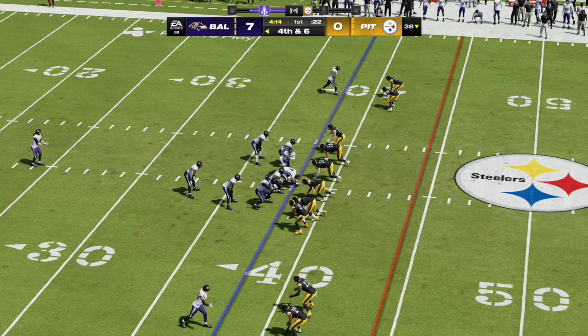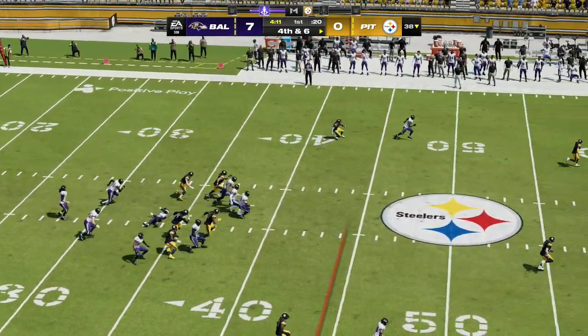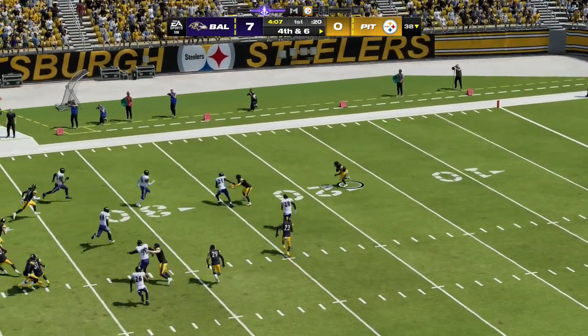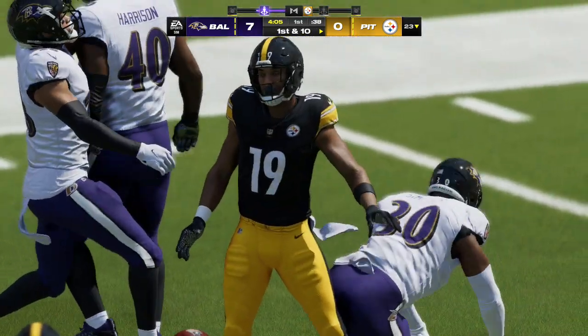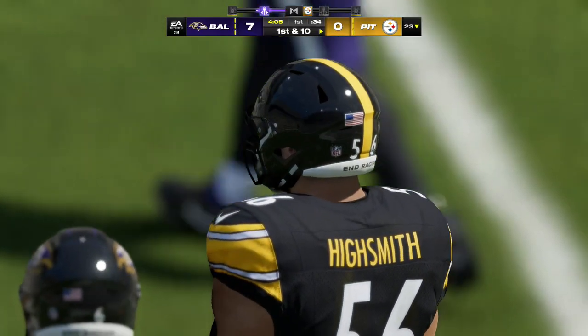4th down, and out comes Jordan Stout here to punt. The back deep for the Steelers is Calvin Austin. This is taken at the 15. They'll net only 35 here following a 43-yard boot, 8-yard return. And the Steelers will go on offense here, 1st and 10.